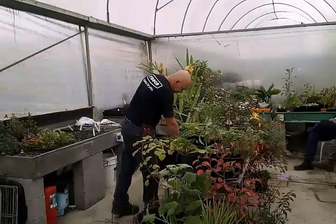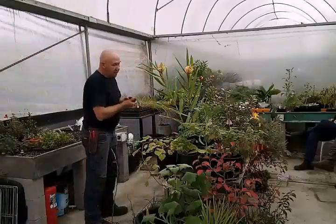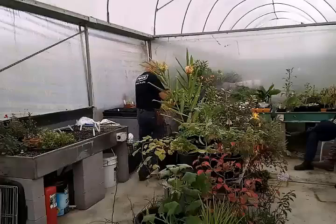Honey locust. What's up? Another good night is fixing this. We're talking about trees.